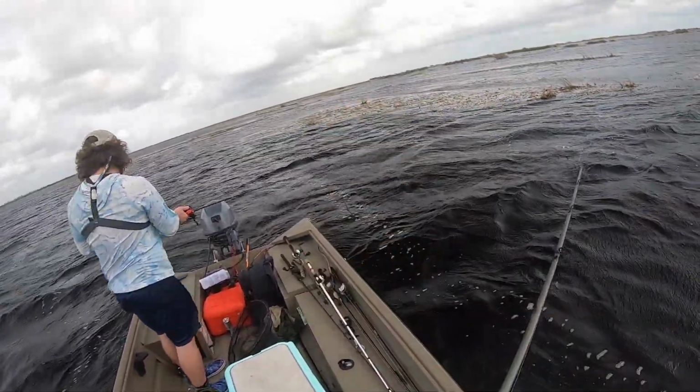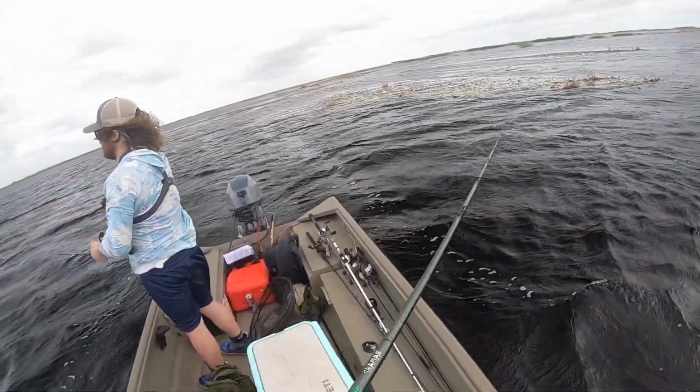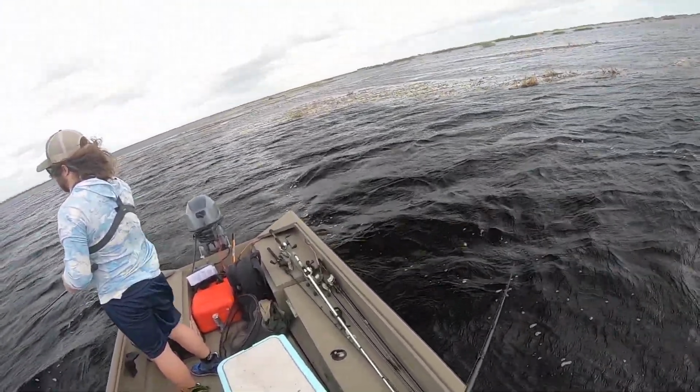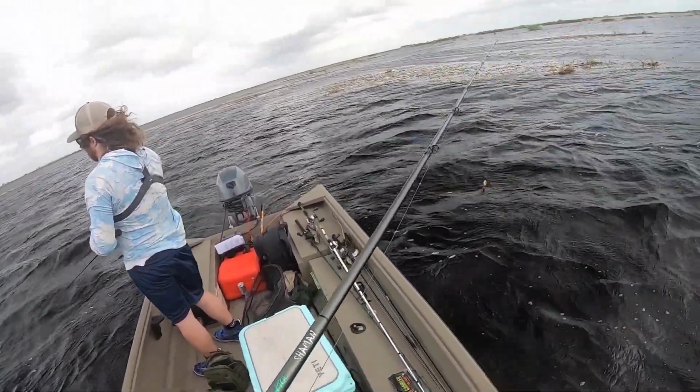Zero bites after that, except for that one you guys just saw. It's a really tough day. I mean, I didn't come out here expecting to catch a ton of fish. I knew it'd be tough. But with the amount of water we've covered, you would think we'd get at least one or two bites. But just keep grinding it out.